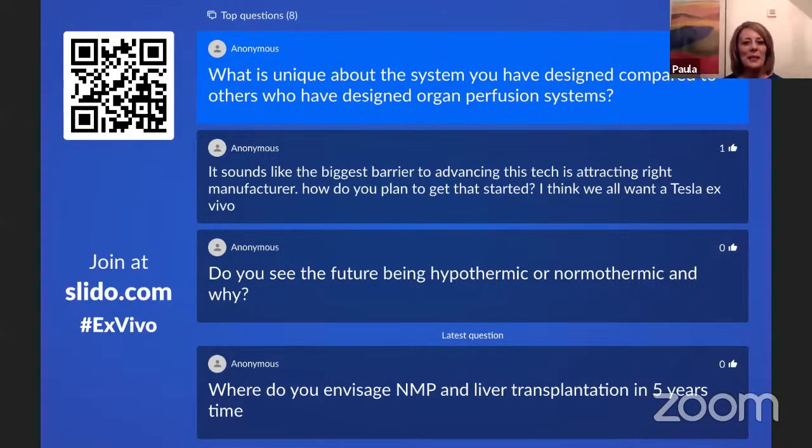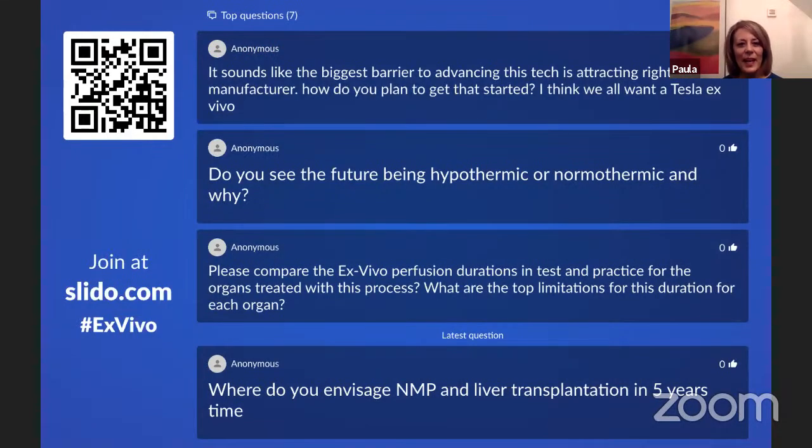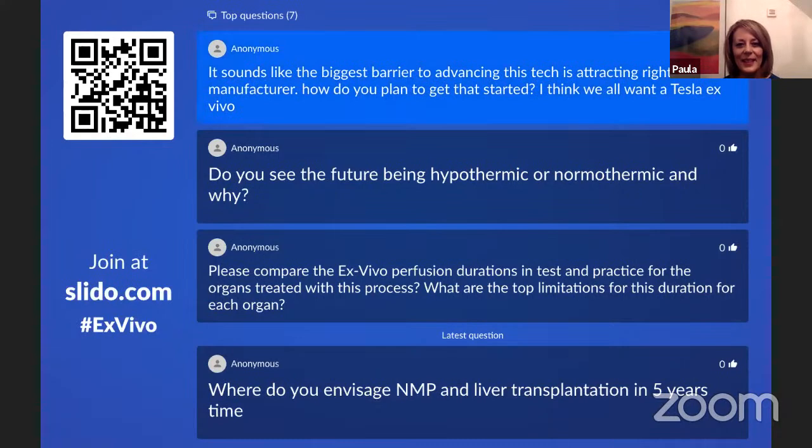Thank you. I see we have a question here that has been voted up. It sounds like the biggest barrier to advancing this technology is attracting the right manufacturer. How do you plan to get that started? And I think it's fair to say that everybody wants a Tesla. Yeah. So that's a good question.